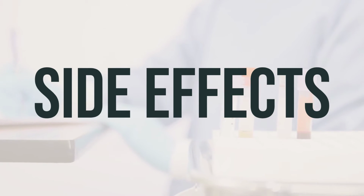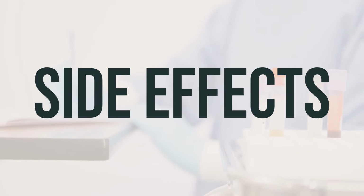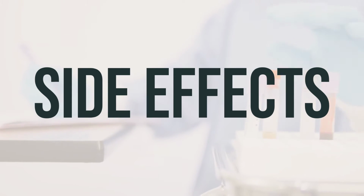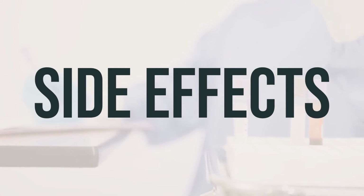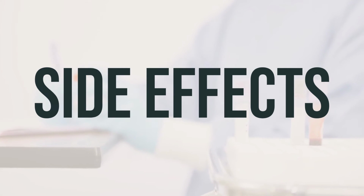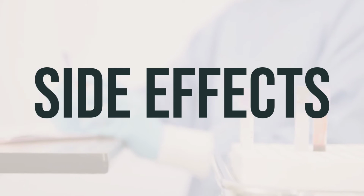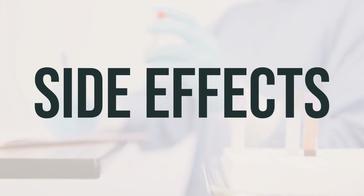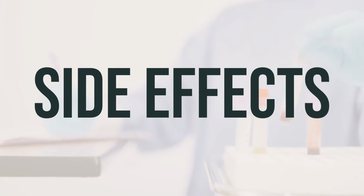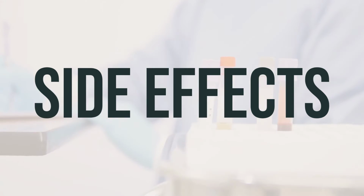Side effects of Icatibant 30 mg per 3 ml subcutaneous syringe, bradykinin B2 receptor antagonists, may include fever, dizziness, and reactions at the injection site such as redness, burning, swelling, bruising, irritation, or pain. If any of these effects persist or worsen, it is important to notify your doctor or pharmacist. It's important to remember that this medication has been prescribed to you because the benefit to you is greater than the risk of side effects. Many people using this medication do not experience serious side effects.